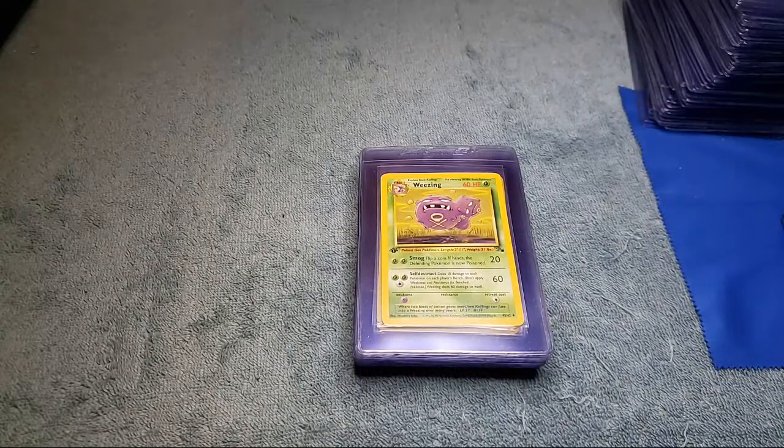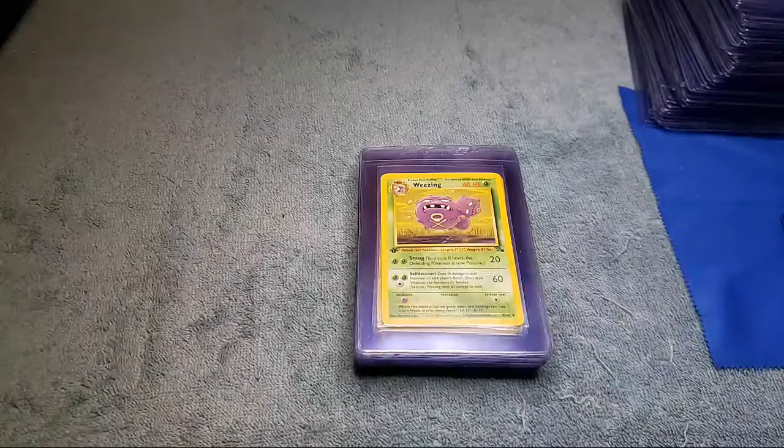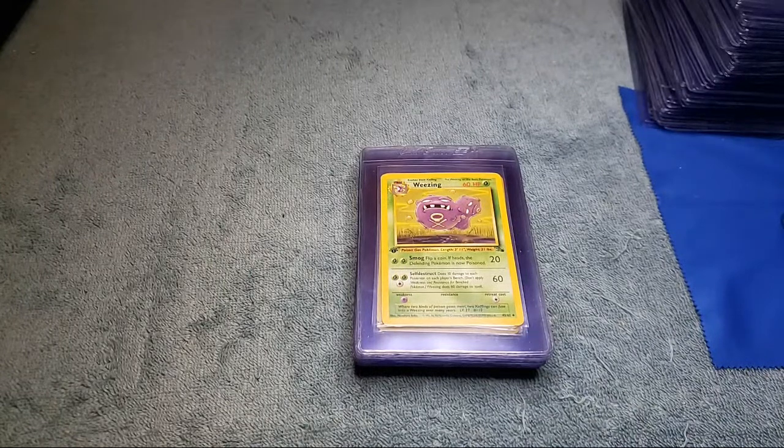So I sent 3 submissions off in May, all sports cards, and I got them all back by now. 2 of them came back pretty close together, and then the other one lagged behind about a month.